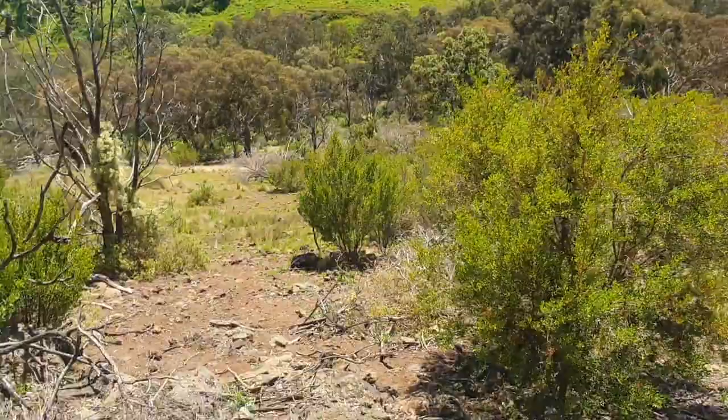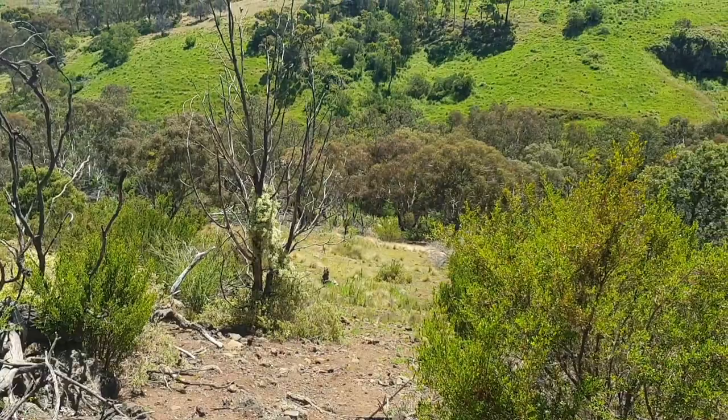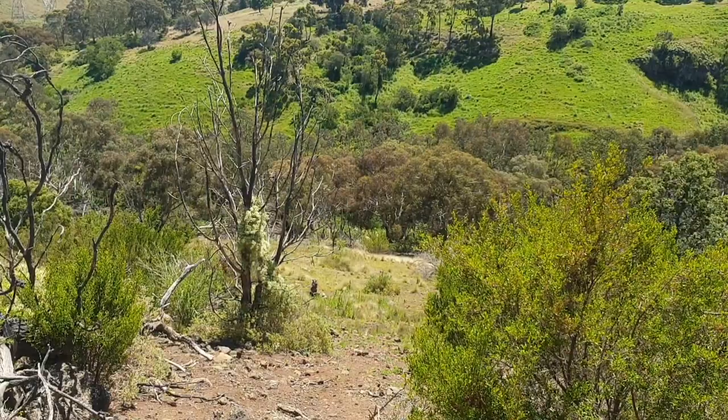And if you look down here, you can see the basalt. There's lots of basalt. So down below there, you probably get the sedimentary rock. The Silurian sedimentary rock was laid down 400 million years ago. That's quite a nice place.